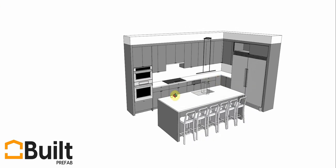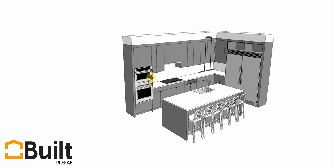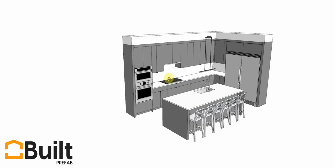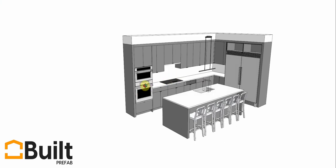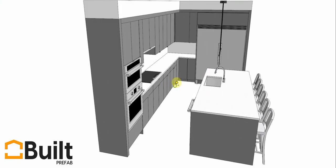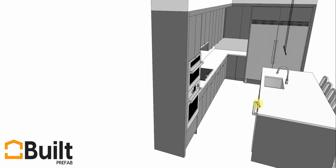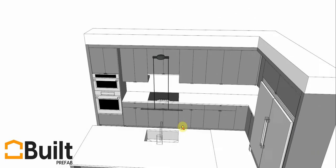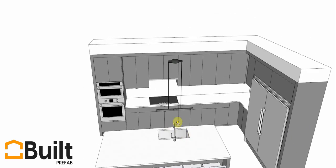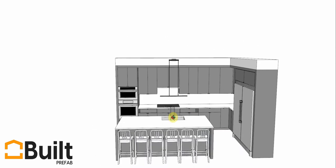It's showing Frigidaire Professional Appliances, a full fridge and a full freezer, 36-inch cooktop, which could be in gas, electric, or induction. And then we got a wall oven, and then a matching microwave, which is a pull-down unit that comes from Frigidaire Professional. Again, there's your dishwasher in the island, and we're showing the Blanco Quattro sink as well as Aquabrass faucet. So that's sort of like our standards across all the units.